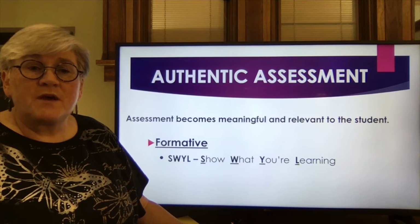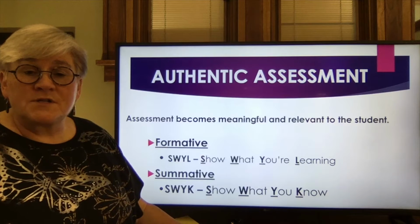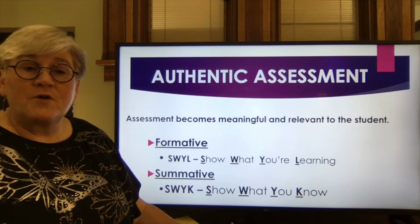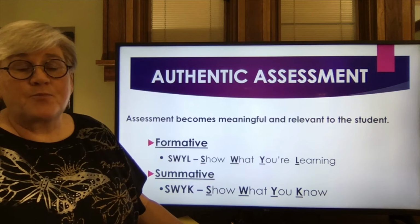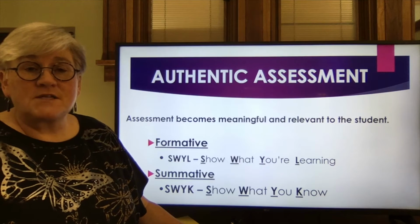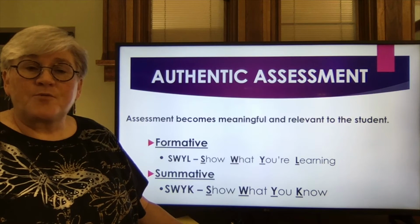So students may have multiple SWILs before we get to the most important summative time of what we call SWIC, show what you know. So students at that point then will stand up before the class in their small bands or solo artists and demonstrate their proficiency.